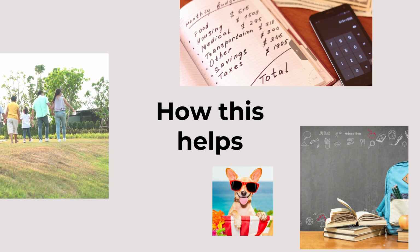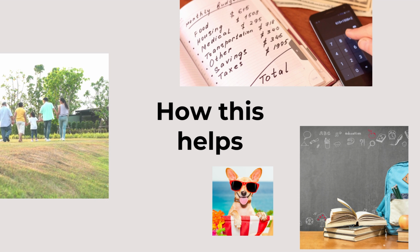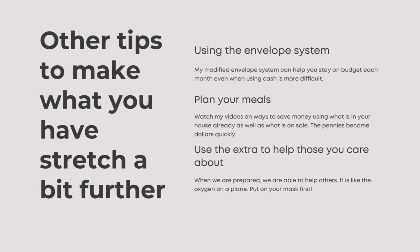But how this helps, look at all these things. We have back to school, we have budgeting, we have vacation, we have family time. That in conjunction with using things like the envelope system, planning your meals, and using extra to help those people you care about can make you remain in balance throughout the course of the year instead of having it bump up and down.